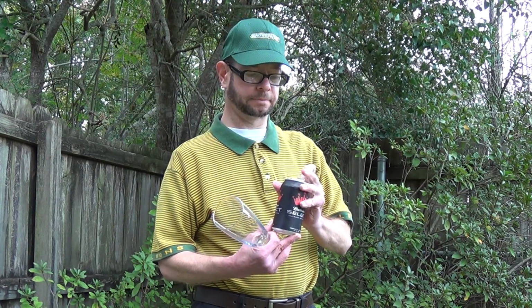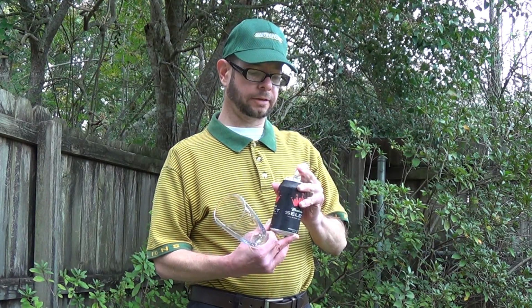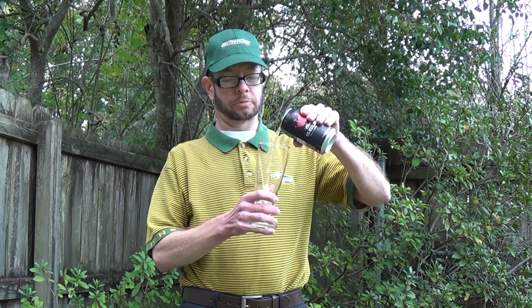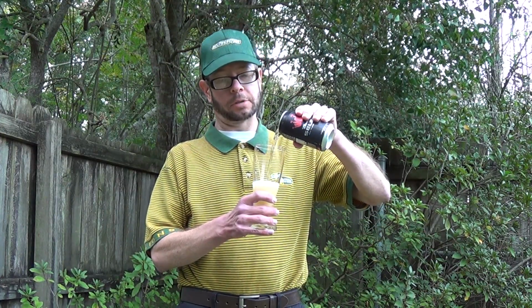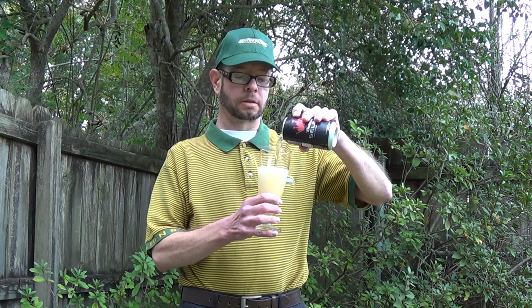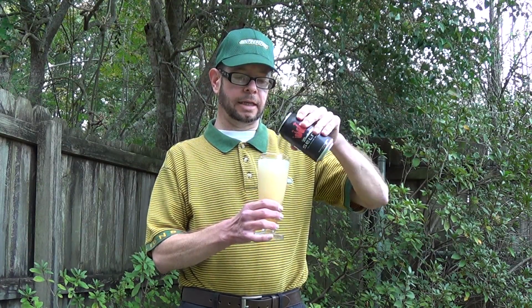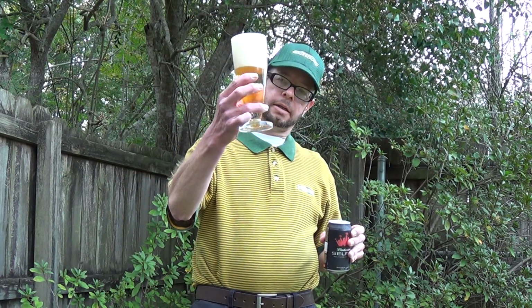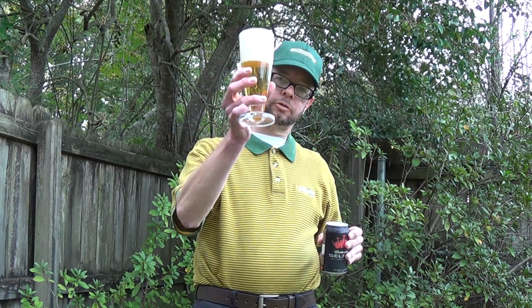Now, the interesting thing about Budweiser Select, you get only 99 calories. Bud Light is 110. 99 calories, and you get the regular beer alcohol level. Thick white head, clear, bubbly straw appearance.